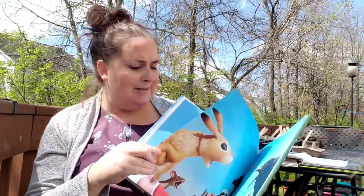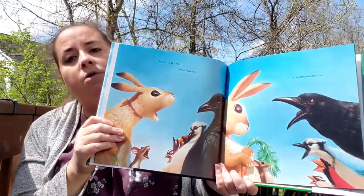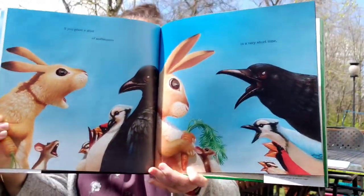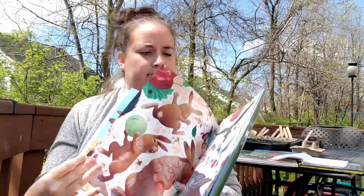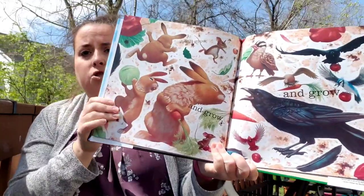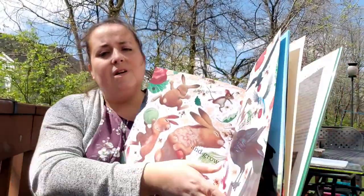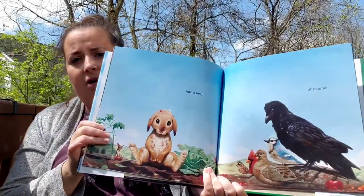The wind's picking up. I hope you can still hear. If you plant a seed of selfishness, oh no, the rabbit did not share, did he? Nope. In a very short time, it will grow and grow and grow. What's happened to their beautiful garden and all that food they grew? Oh no. Into a heap of trouble.